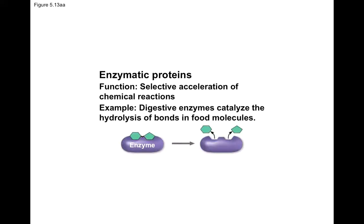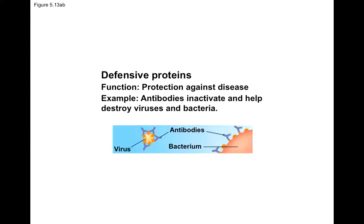Proteins can be enzymes, speeding up chemical reactions. And since enzymes are part of the biochemistry unit, we'll be looking at enzymes in more detail very soon. And we'll keep learning about different enzymes and their functions throughout the year. Proteins can help defend against bacteria and viruses. When we get to the immune system, probably in the spring, we'll look at the role of proteins called antibodies and how they neutralize foreign particles that get inside our bodies.